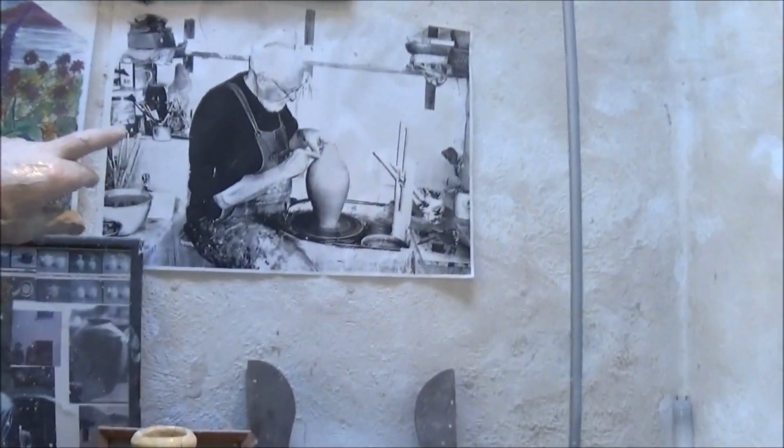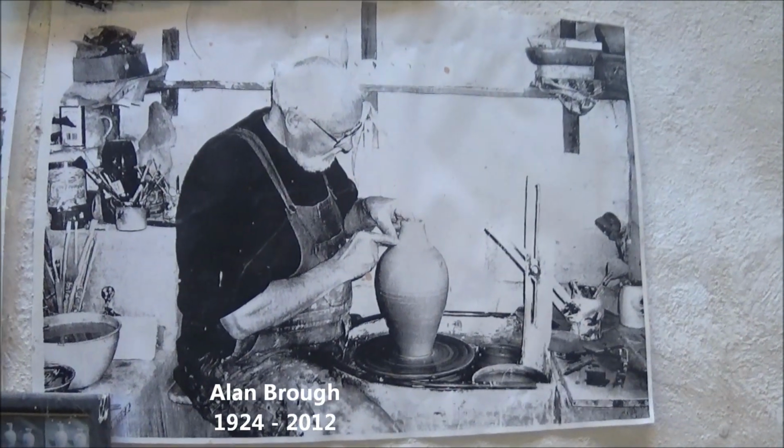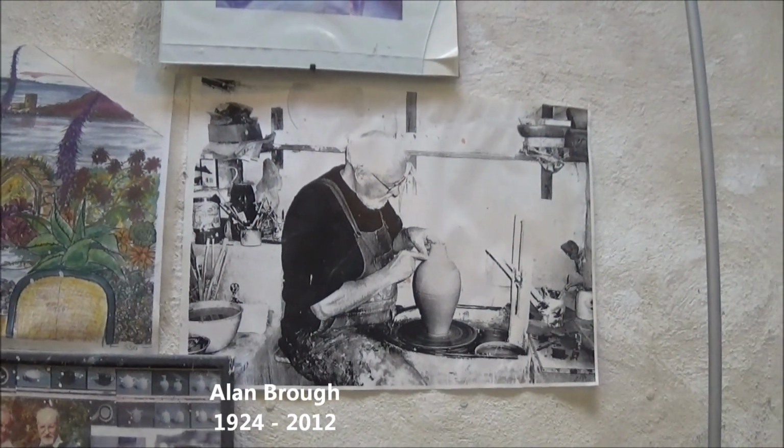And this is my inspiration up here. This is my dad working on the wheel, Alan. So he's kind of overlooking me all the time. I grew up in the studio with him, and I used to throw for him when I was in my teens, making mugs, putting handles on, things like that.